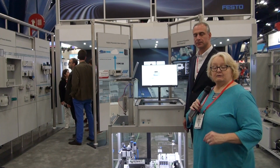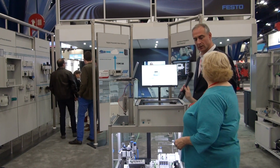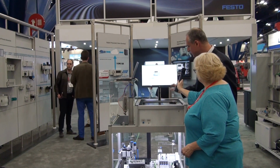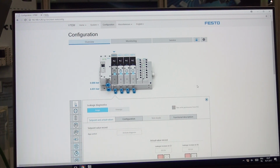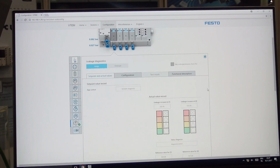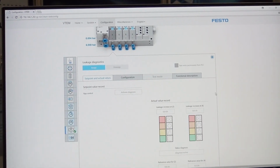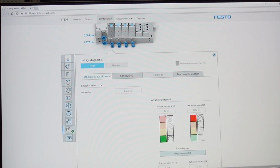Okay, great. Let's step across the booth here and have you give us a demonstration. Yeah, sure. Thank you. Now we're back with Frank again, and we're at the IoT Demonstrator. So Frank, show us what we're looking at here. Thank you, Teresa. So here we have the VTEM included in this demonstrator with a few other Festo reference products. And what we're looking at here on the monitor is the web browser for the web server from the VTEM, which shows the actual status of what's happening in the VTEM right now. Currently, there's a leakage app that's operating right now.